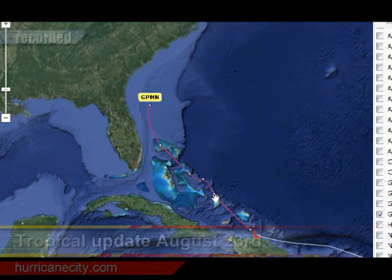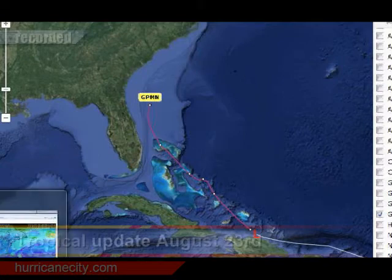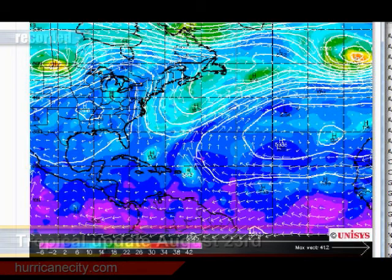But here's the track, and I think this is probably the most likely scenario, northwest Bahamas and then a turn to the northeast right off the coast of Florida and the southeast coast. The GPM model takes it and turns it on out. So we'll see if that model plays out. But there's a lot of uncertainty, and a lot of it is because of stuff such as wind shear.